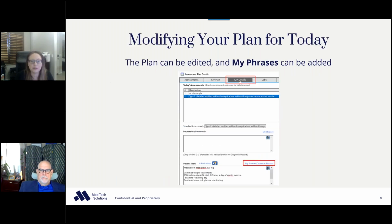So let's say 80% of it is a similar instruction that you want to repeat again today. You can come to the assessment plan or AP details tab, highlight your assessment. You'll see the plan on the bottom, and you can edit it there. So you can, in the box, again, edit the plan that's already written.